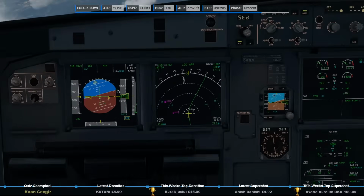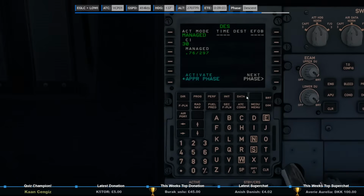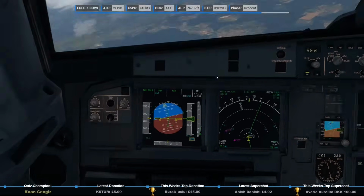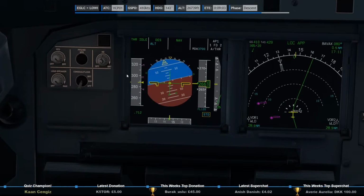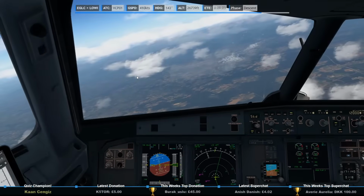I do know from last stream that if I go to the performance page, it shows you... No, what page was it? Progress. There we are. That's your deviation from the path. So we're bang on the path here. We have a little dot here to represent that. We're just a bit below our target speed, I think, but we'll leave it doing its thing.